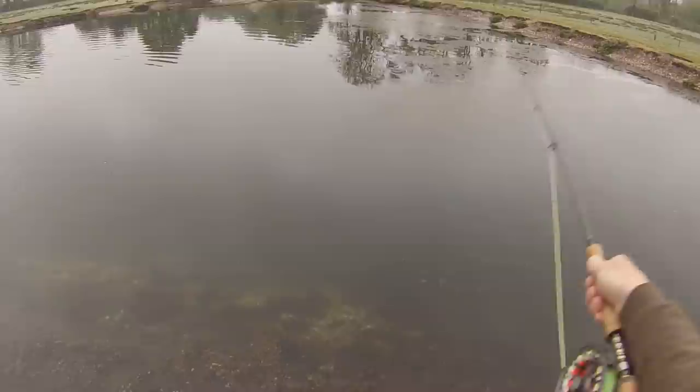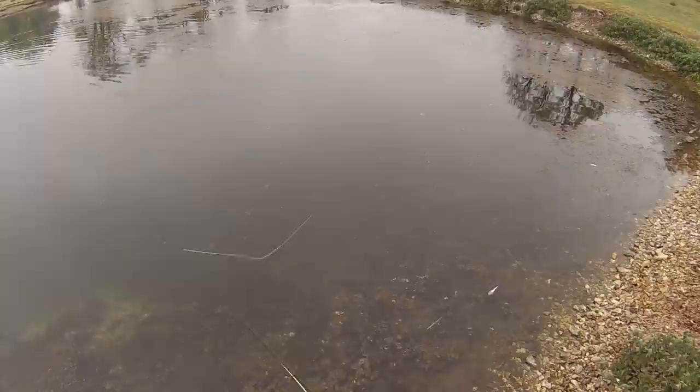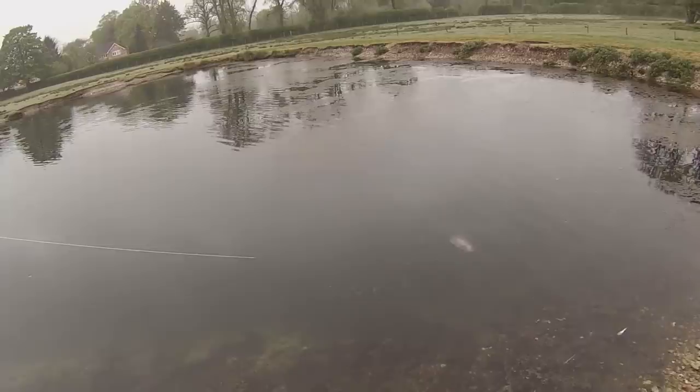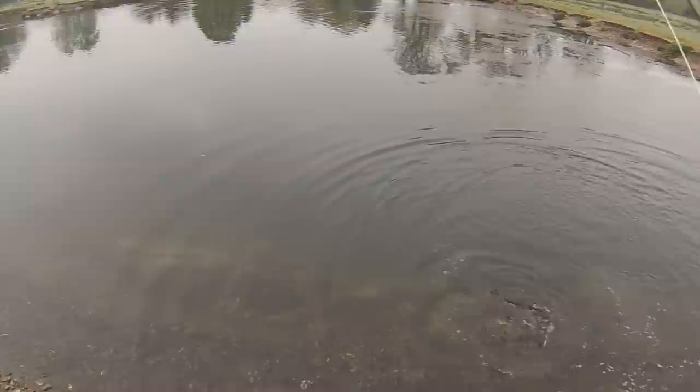I guess those fish are coming down. Oh, there's a fish following. Oh, he's still following. My God, there's four fish. I pull it away from him. There's four fish there too. Come on, he's coming after it. Yes, got him. I chucked the fly on the edge of that weed and it pulled four fish out.